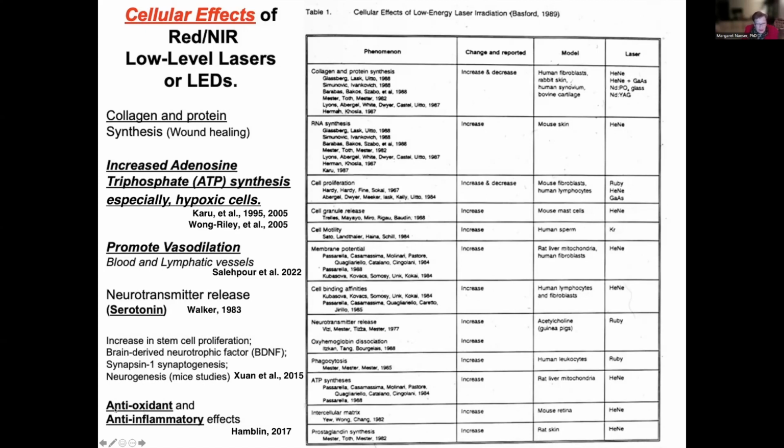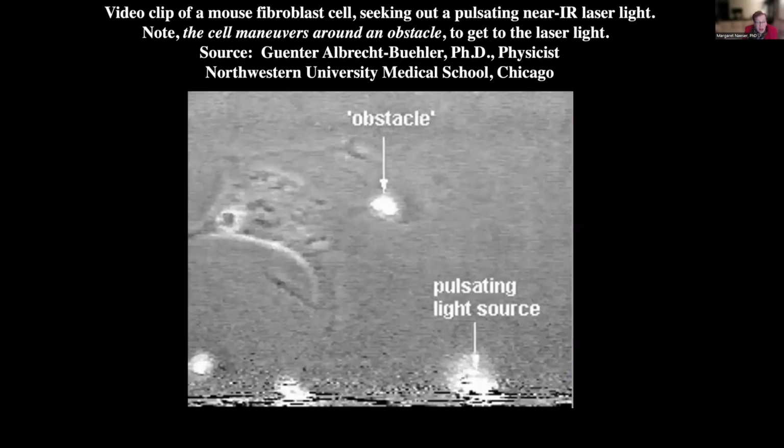There's also antioxidant and anti-inflammatory effects. I want to show a movie now. It's about 5 seconds. And what you can see here on the left is a fibroblast cell. It's from a mouse. This is from a physicist from Northwestern Medical School in Chicago. And you're going to see this fibroblast cell swim around the obstacle, like a piece of sand or something, under this microscope, and swim right to the light. There's a laser light that's going to be blinking over here.